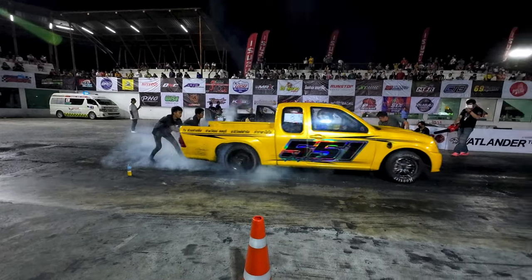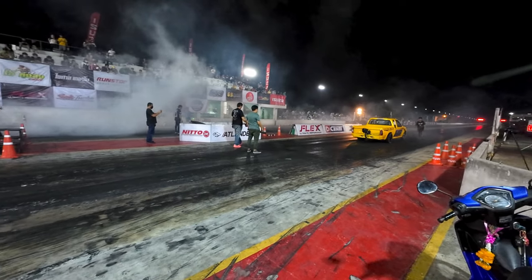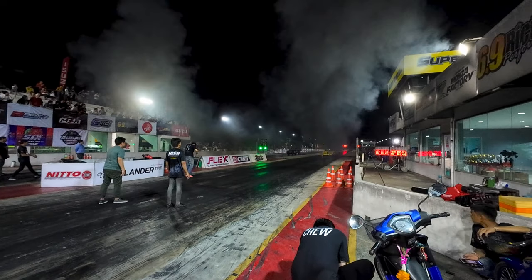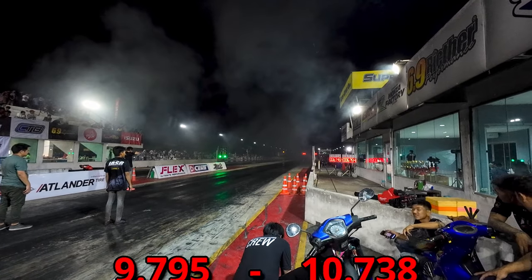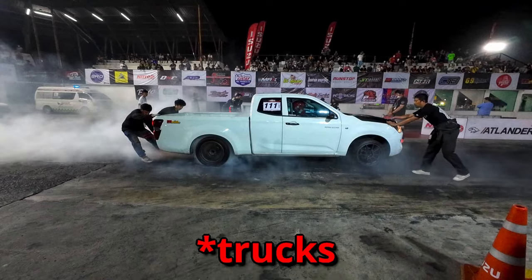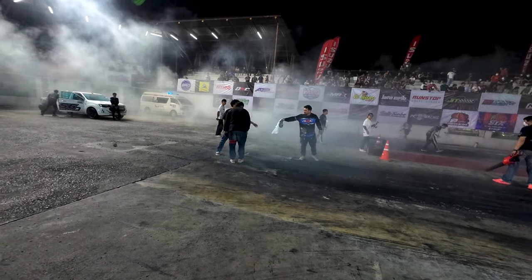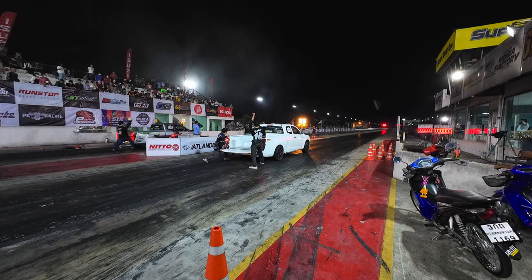Damn, that was a close race. This guy's got some traction. He was pushing his dude out of the way. That one wasn't nearly as close. He gapped that guy by a second. So these are the 1.9 liter cars. Man, these guys just have to be getting pelted by rubber standing right behind the tire.